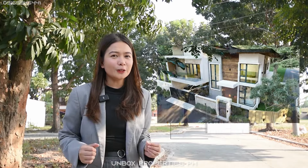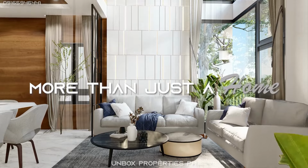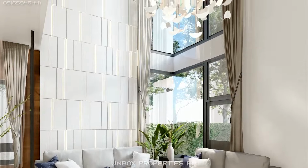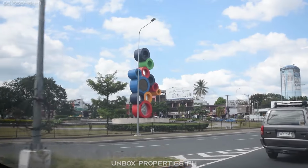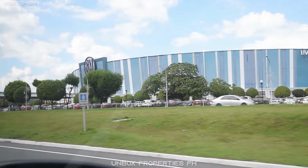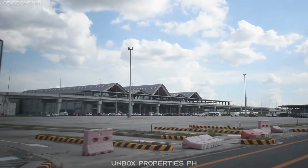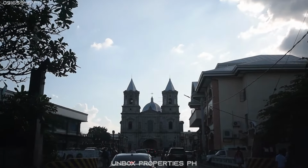Welcome to the grand unveiling of our first ever exclusive project, the Smart Casa Primo. This is more than just a home. It's a lifestyle upgrade strategically positioned for your convenience. Situated only minutes away from major establishments including renowned schools, prominent malls such as Marquee Mall, SM Clark, and Robinsons. It's also near SNR and the Special Economic Zone, Clark International Airport, and the major cities of Pampanga.